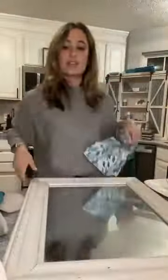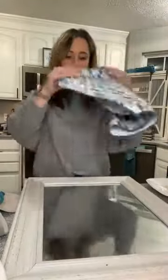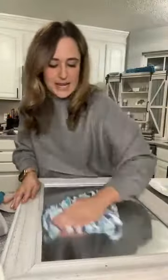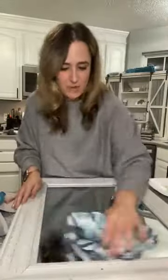Now that's where our window cloth comes in. It's a little silkier, and the surface is wet, because I just used the EnviroCloth. So then you use your window cloth and make it nice and shiny. The EnviroCloth does the dirty work, right? And then the window cloth comes in and shines it up and makes it look all pretty.